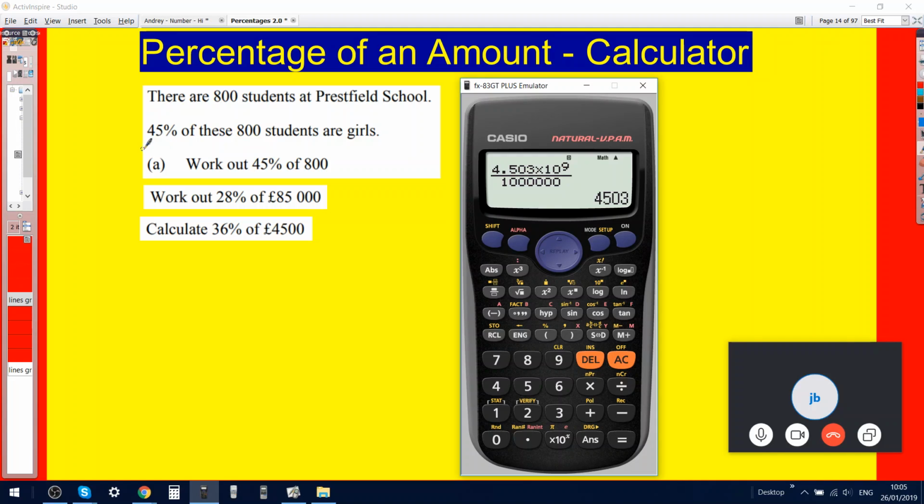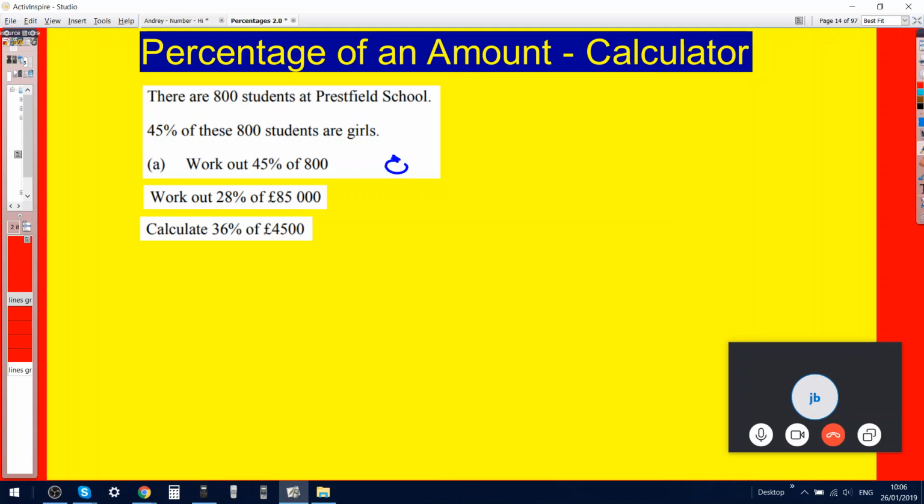Sorry. What is 45% as a decimal? Oh, is it 0.45? Yes. So you do 0.45 times 800. Okay. So try those three. Oh, so 0.45 times 800 is 360. That's it. And I'll just be a sec.